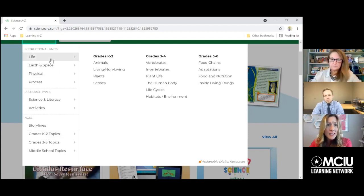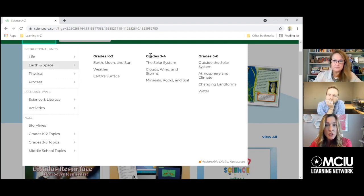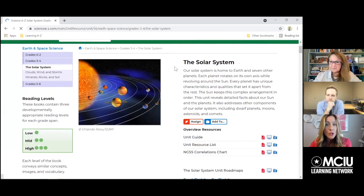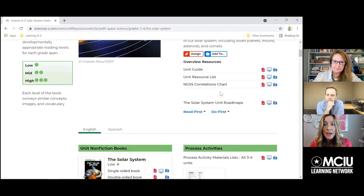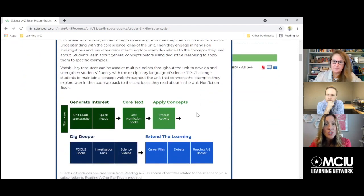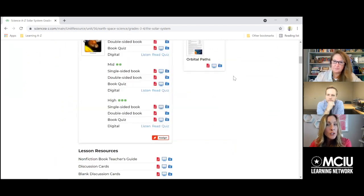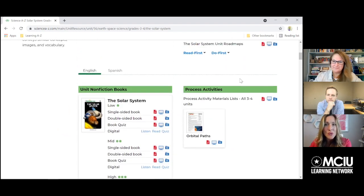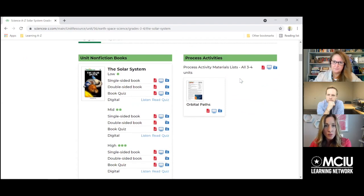So clicking into one specific link here, if I would just go to the solar system, for example, you'll notice that same process. You can print, you can project, and you can assign those resources. You're going to have a roadmap if you want to get some guidance on how to use the resources included in this unit. Or you can scroll down and pick and choose what you need for your students, depending on where you're at in your instructional process.